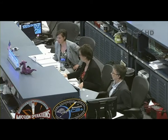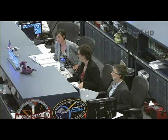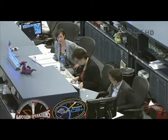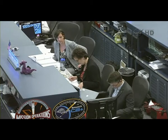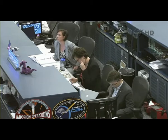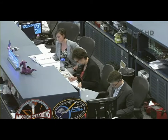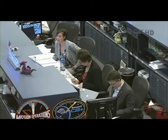For your situational awareness, the vehicle is operating on a single LiDAR. We are go to continue. However, if the second LiDAR fails, the vehicle will automatically abort. We copy that. Stand by for your go to capture. Standing by. Station Houston, you have a go for capture. Go for capture.